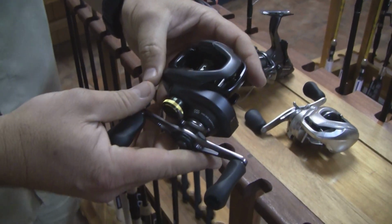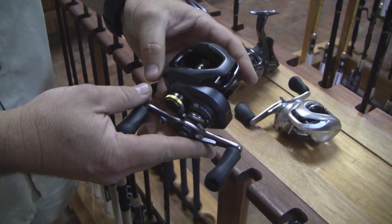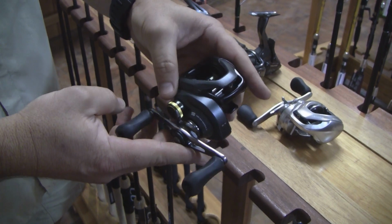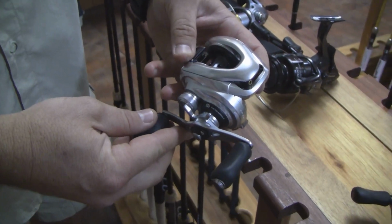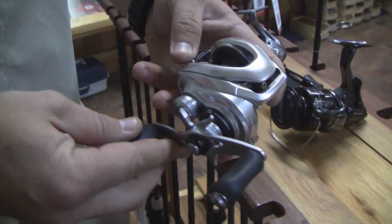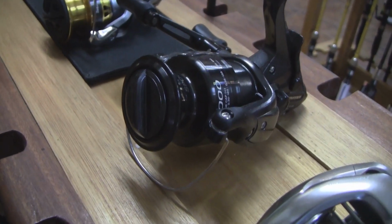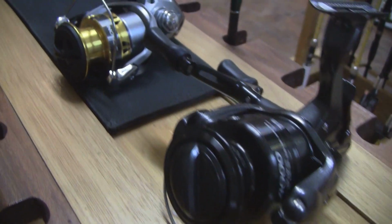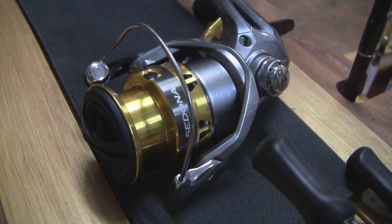Got the Kariba 200 HG. It's an 8.5 to 1 gear ratio, nice and fast. Really nice reel, Japanese spec Metanium, 8.5 to 1, also very quick. Live bait fishermen like to use the bait runners. And for you kapenta guys, it's a Sedona 2500.